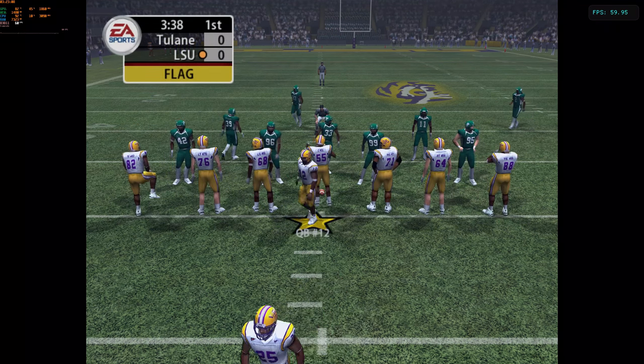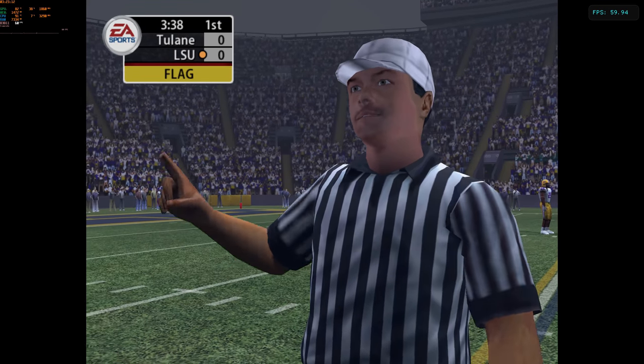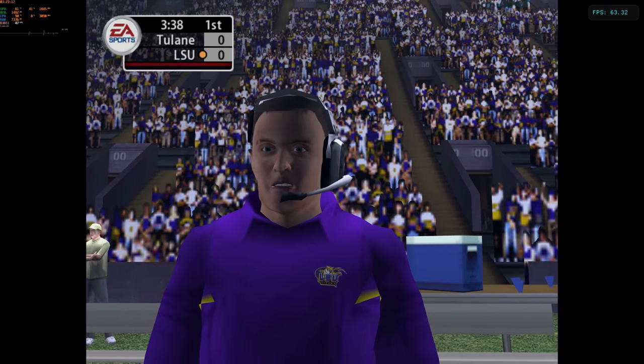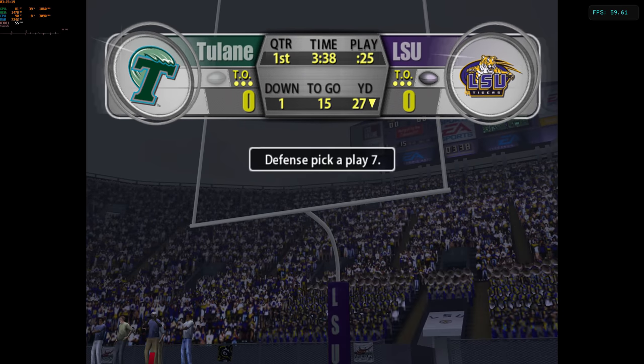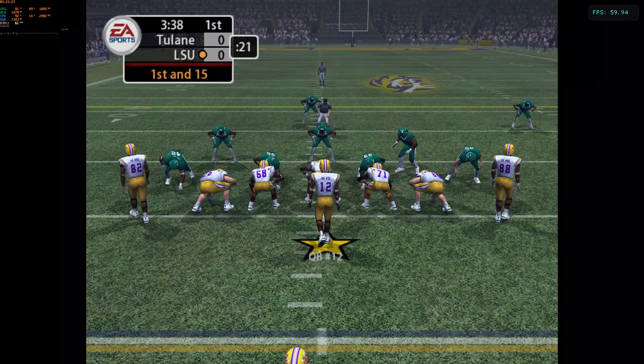Penalty markers down. They took too much time. Dead ball. Delay of game. On the offense. So instead of moving forward, they'll move a few yards back. Boy, I hate to see guys making dumb penalties like that.